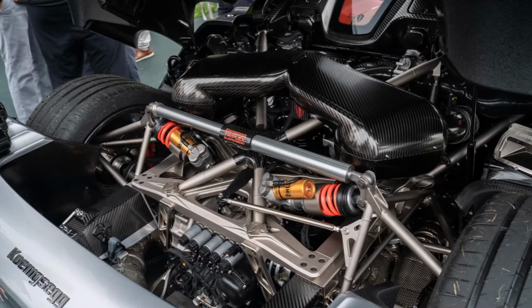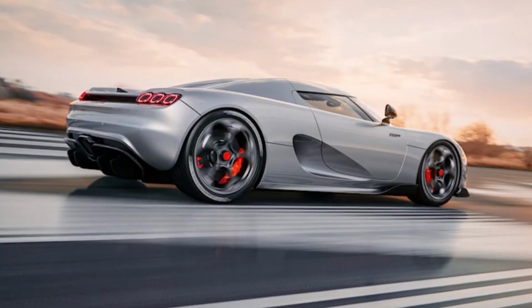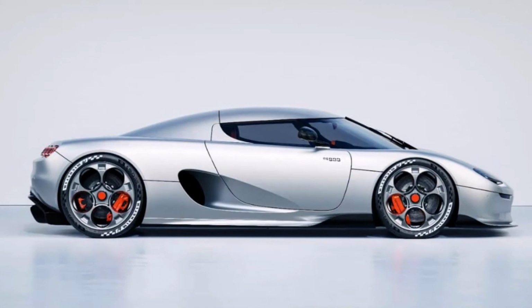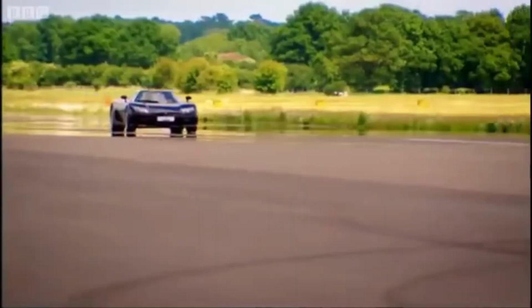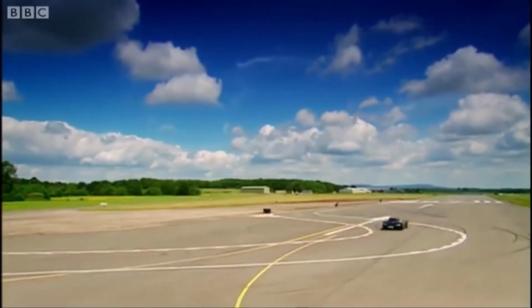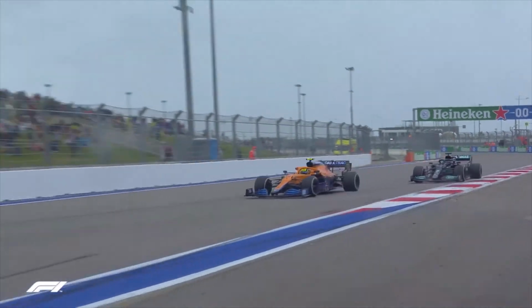Let's get under the hood of the CC850. Now, I haven't been able to get a pinpoint answer for the horsepower, however, it seems that the most common number is 1385. Now, that is a ridiculous amount of horsepower. For context, the original CC850 test had just under half the horsepower, about 655. This car even has more horsepower than modern day F1 cars.